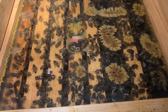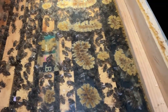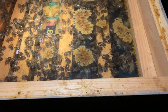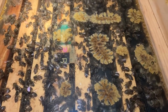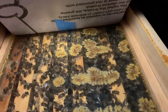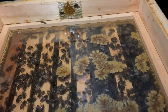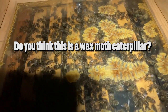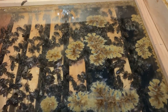Just looking for any issues with their wings or anything that looks like the bees could be unhealthy. They all seem to look pretty healthy here. Ooh, I see a caterpillar. Don't know if that's a wax moth or not. I think they usually get bigger than that.